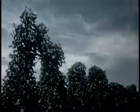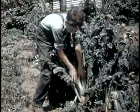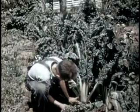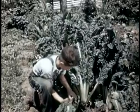Pole beans to use green, dried, or canned. And Swiss chard. Chard can be used throughout the summer. The Holder garden has plenty of such green leafy vegetables: turnip greens, mustard greens, spinach, and collards, all fine for fall and winter use.